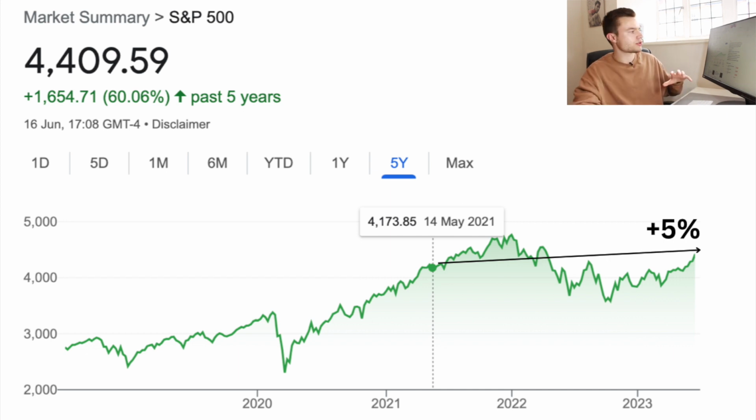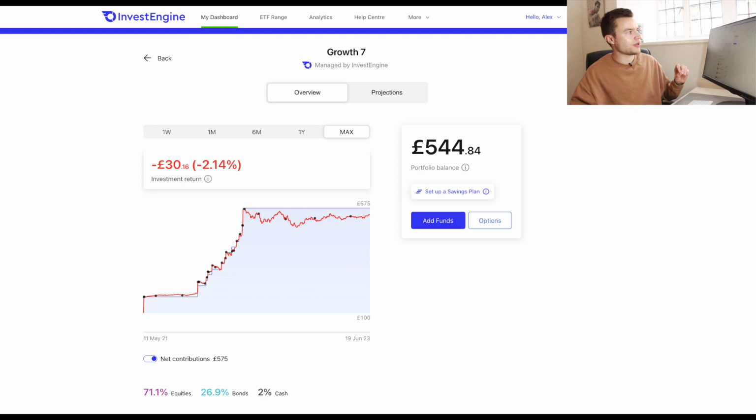And if we now switch over to InvestEngine, we can see that this managed for you portfolio by InvestEngine over the past 2 years is down by 2.14% in percentage terms and £30.16 in pound terms. So it's way below the benchmark. It's actually negative performance. And at the time of recording, the portfolio has a balance of £544.84.